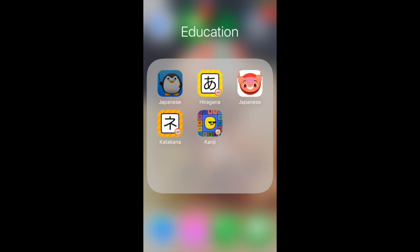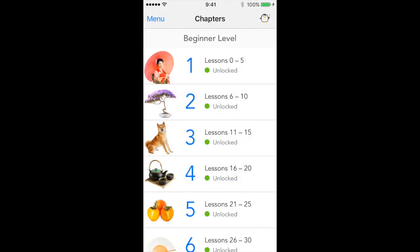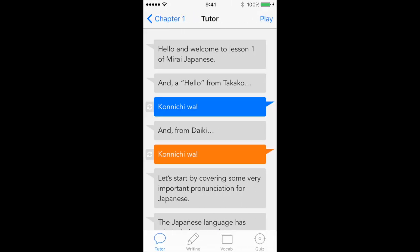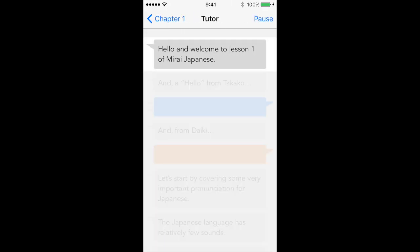And then the first one is called Mirai Japanese, and it starts from basic level. So I'm gonna just give you a really quick overview of what it's like.